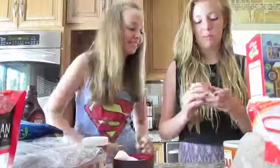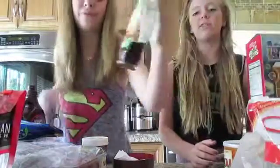Just the bowl. Maple syrup. But that's a bad one, because it's the kind that doesn't have sugar. It's the kind that just tastes like a tree. Yep. Just tree flavored. Here you go.